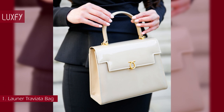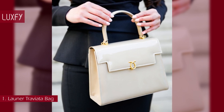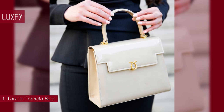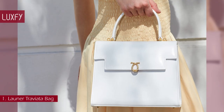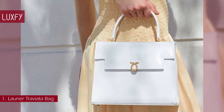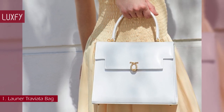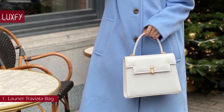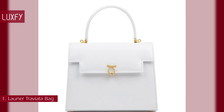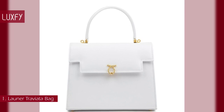When you buy a Traviata bag, you are investing in a design from the brand's legacy collection, representing styles that were created more than 30 years ago. With the structured silhouette, fine-tuned proportions, and signature twisted rope emblem, this beautifully handcrafted design is a true investment piece. What could be more old money than British royalty? The Traviata bag in cloth leather is sold for $2,560.